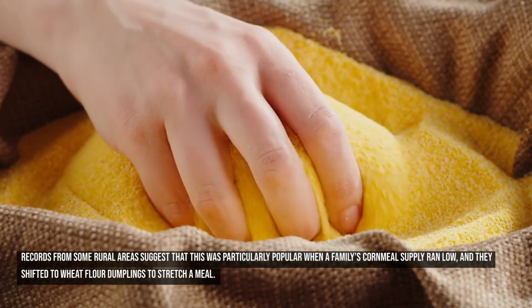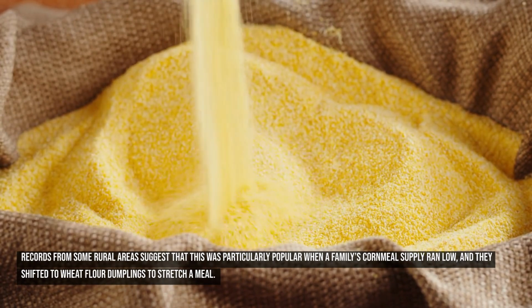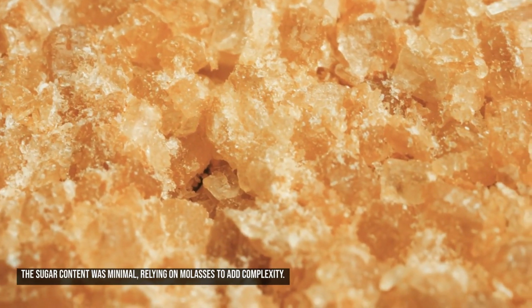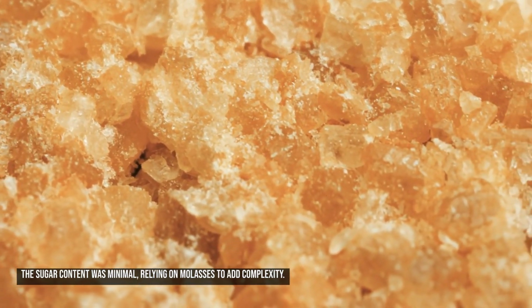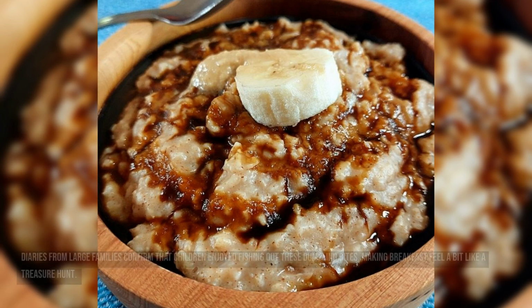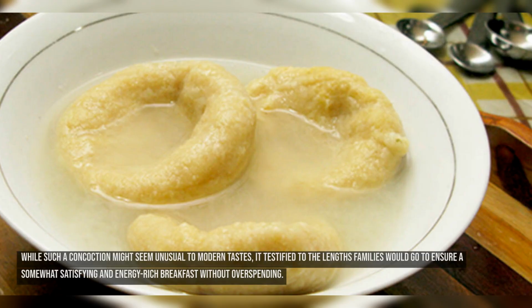Records from some rural areas suggest that this was particularly popular when a family's cornmeal supply ran low, and they shifted to wheat flour dumplings to stretch a meal. The sugar content was minimal, relying on molasses to add complexity. Any leftover dumplings might appear again at lunch or dinner, mashed into other dishes. Diaries from large families confirm that children enjoyed fishing out these dumpling bites, making breakfast feel a bit like a treasure hunt. While such a concoction might seem unusual to modern tastes, it testified to the lengths families would go to ensure a somewhat satisfying and energy-rich breakfast without overspending.